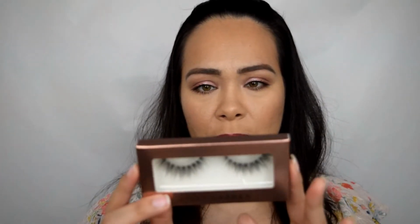This one's called Lily Lashes, and this one is a limited edition. I think this costs like $24.99. I didn't apply them today, because I used the mascara from Too Faced, since that came in one of these months, so I used that mascara instead.